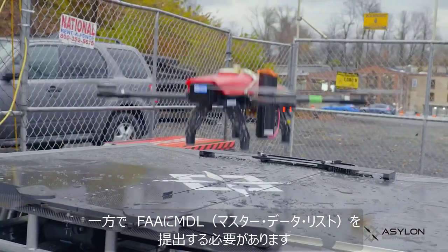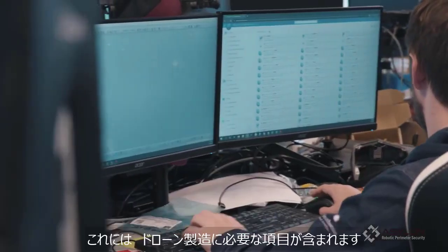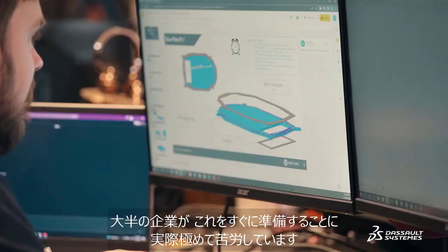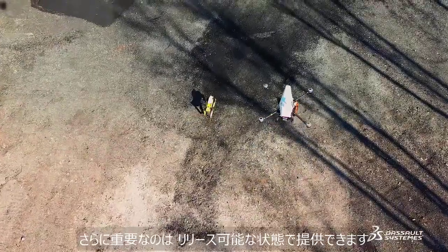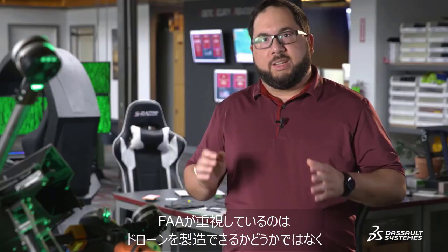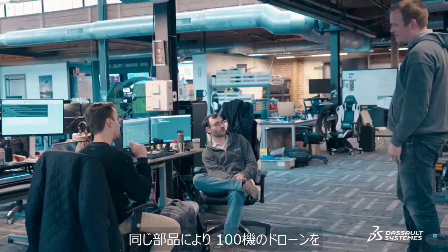What we have to deliver to the FAA is something called an MDL, or Master Data List, which says, here is what you need to build a drone. Having that readily available is actually really difficult for most companies, and 3D Experience gives us that opportunity to do so in a way that's effective and, more importantly, in a releasable state. 3D Experience gives us that option to lock the configuration, because that's what the FAA cares about. It's not whether you can build one aircraft, it's whether you can build 100 aircraft the same way every time with the same parts.